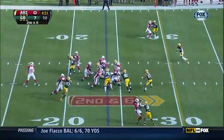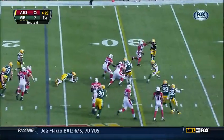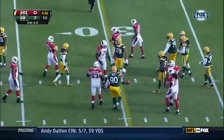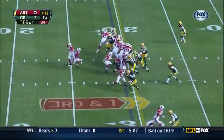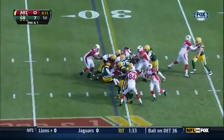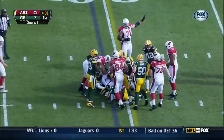Should have been offensive pass interference, as I said. Second down and 6. It's more from Stevens Howling. Stevens Howling, not a big back. Depends on the spot.